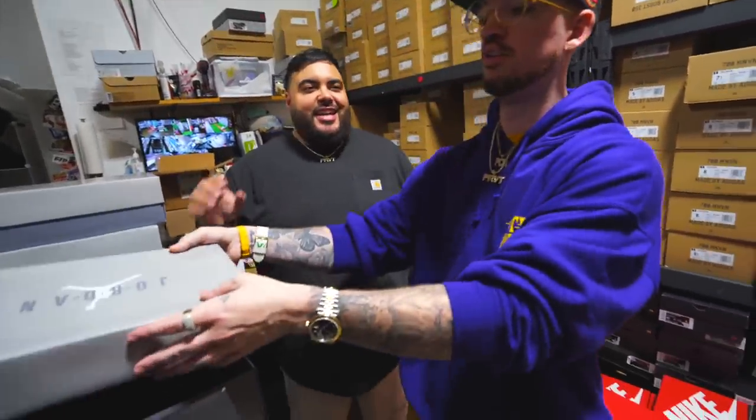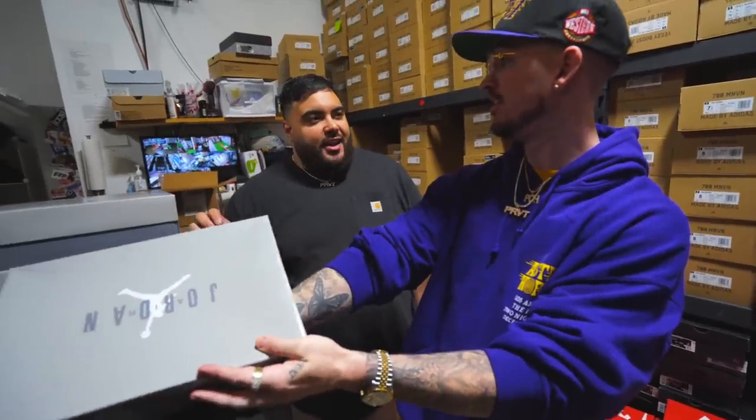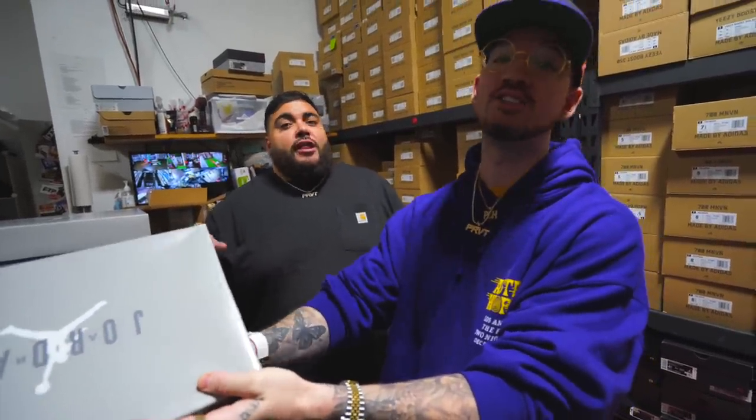Without further ado, the shoe of the year. The shoe of the year? Yeah, the holiday shoe of the year. The GR of the year. Okay, there you go. That's the GR of the year. Way better. It is the GR.